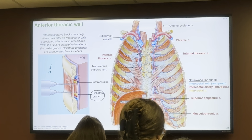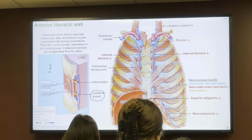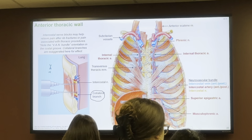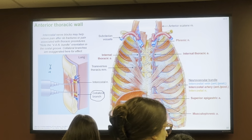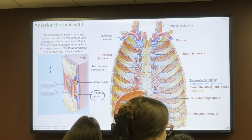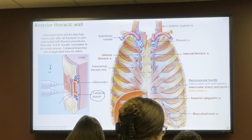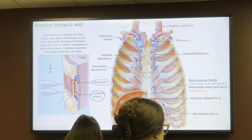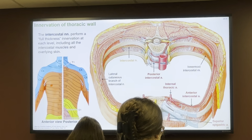Now, on the other end of the spectrum, if they're doing a chest tube, then they want to do their best not to hit that nerve. So when they put the tube in, they usually feel for the top of the rib. They'll put the tube in over the top of a rib because they know they won't hit the intercostal nerve. They may hit a collateral branch, but that wouldn't give the patient anywhere near as much grief. Kind of a painful thing.